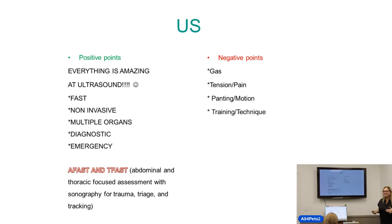Again, here, the sedation, sometimes I have to ask. The pain, the motion, and we need training to do it. Unfortunately, it's not something that everybody can do, but I love to teach. So everybody goes, when I'm in the room, like, hey, you see that, you see that, you see that. I love to train people here too.